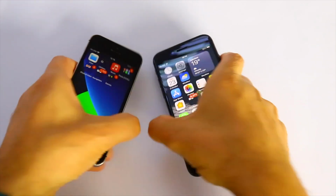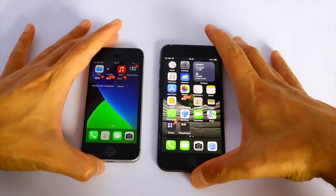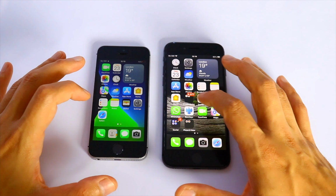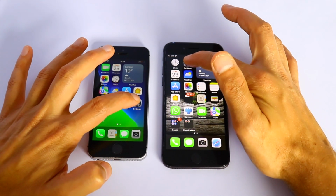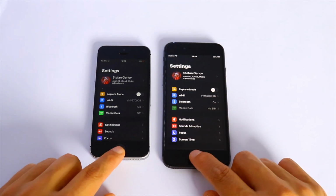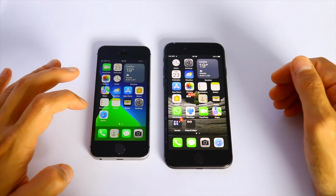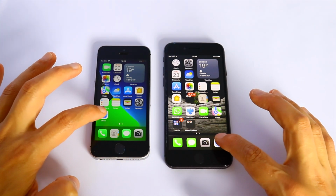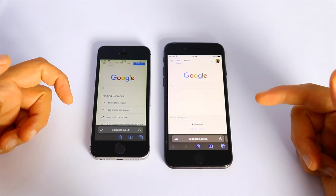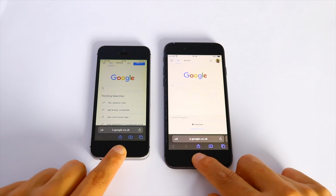Okay, so let's start now with the fun part. Let's start with some interesting apps used on a daily basis. So let's start with Settings. Where is Settings? Let's start with Settings in 3, 2, 1. iPhone SE wins. Okay, we have a first win for iPhone SE. Okay, let's open Safari in 3, 2, 1. Okay, iPhone 8, but iPhone SE was maybe a second behind, which is very good in my opinion. So I hope iOS 15 performs very well.